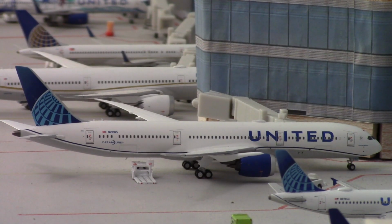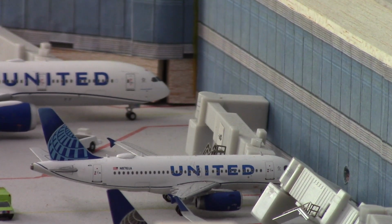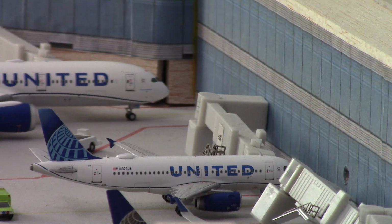The next aircraft is the extremely beautiful United 787-9. This is in the new livery by NG Models. Very good model and highly recommend it to you guys. This will be heading out to Honolulu. Next up is a United Airbus A319, which will be heading out to Washington IAD.